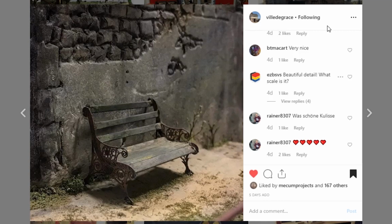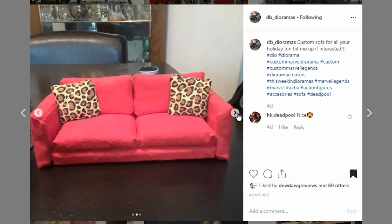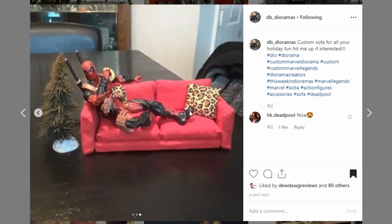So much skill. We've got more seating to come. We've got DB dioramas with this couch, handmade, custom made couch. We actually had a red couch like this when my wife and I first got married, and so it brings back memories. I think you did a great job on this. Very fun to be able to make your own props, so awesome job to DB dioramas.